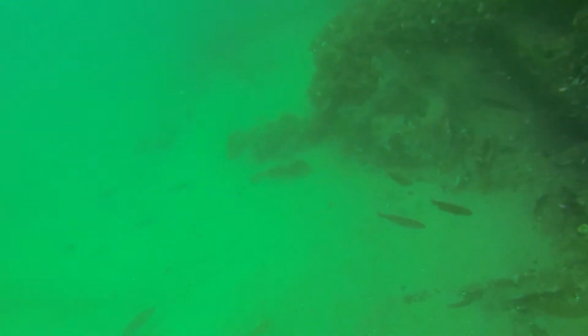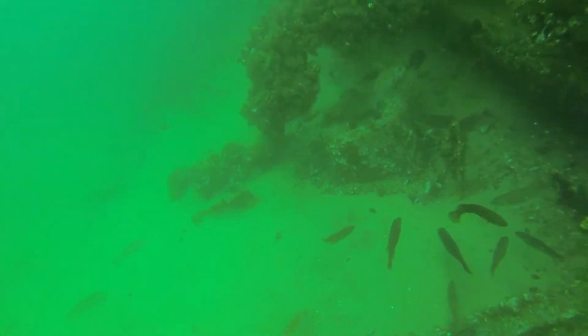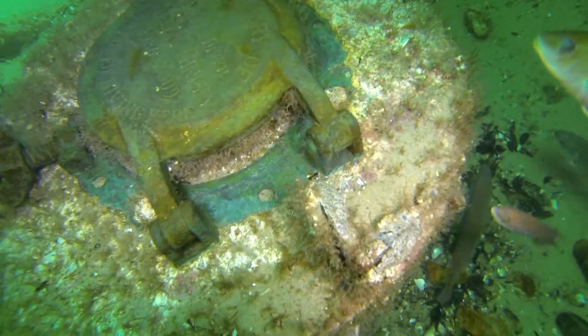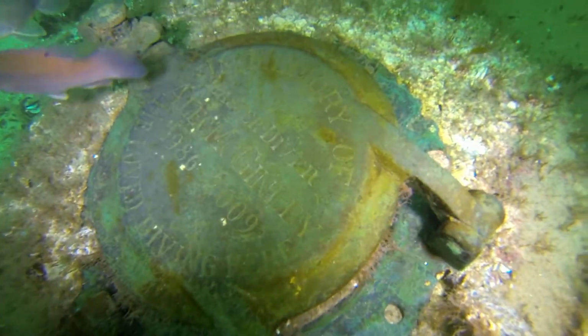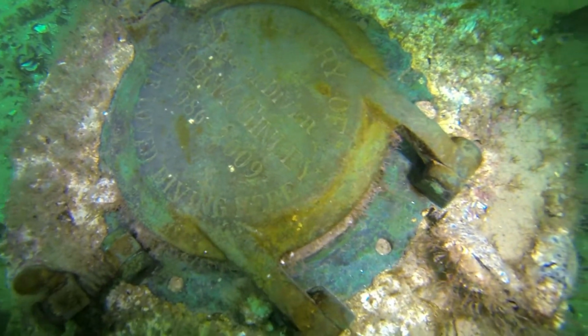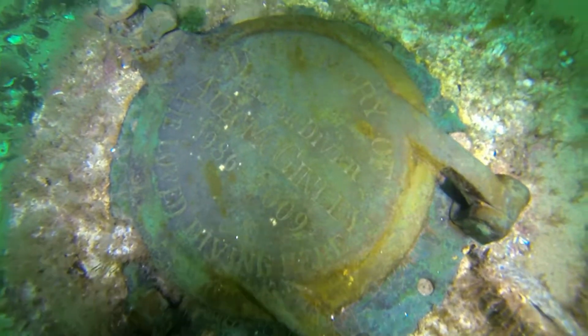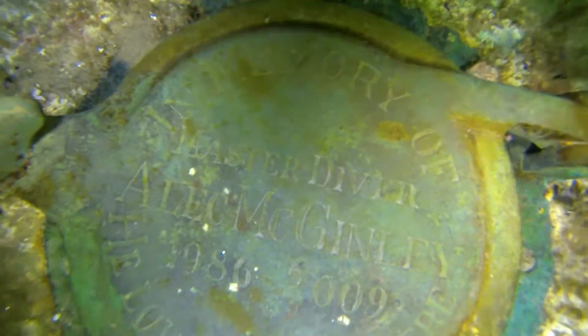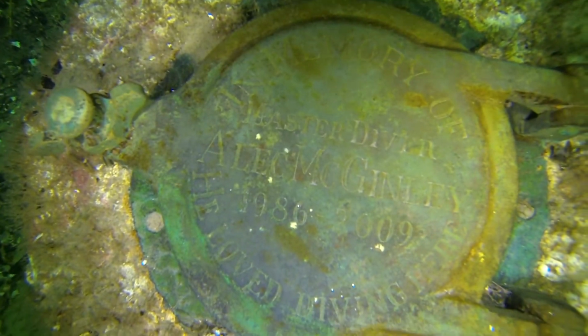So we're down here at the bottom, and I saw this strange structure, and it looked like some kind of a porthole, so we went in to look a little bit closer. As we got up to it, we could see it was a memorial plaque. Alec McGinley, 1986 to 2009, master diver. He loved diving here. It's a nice fitting tribute to a diver who apparently loved this site. This is the second memorial plaque I've seen. The first one I saw was in Bayville, New York, on one of the barges out there.